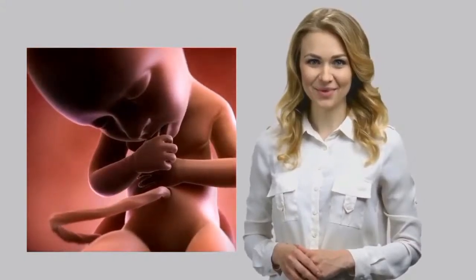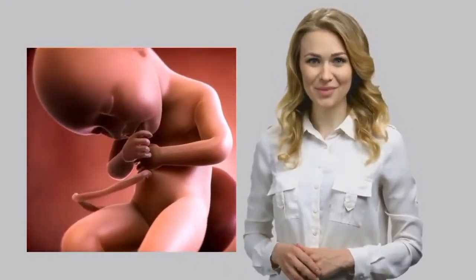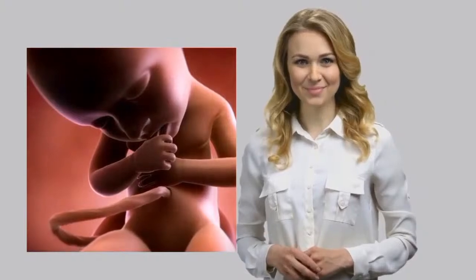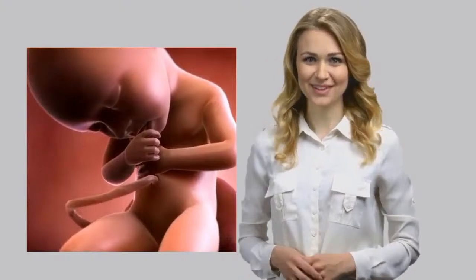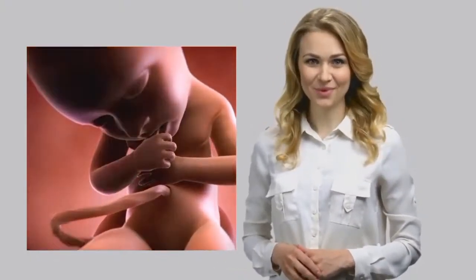Baby's size and weight. At 38 weeks, your baby is approximately the size of a pumpkin, measuring around 19 to 21 inches (48 to 53 centimeters) and weighing about 6 to 7 pounds (2.7 to 3.2 kilograms). Your little one has been growing and developing rapidly throughout the pregnancy journey. Organ development. By this stage, your baby's organs, including the lungs, digestive system, and immune system, are almost fully developed. These organs have been maturing over the past several weeks, preparing your baby for life outside the womb.